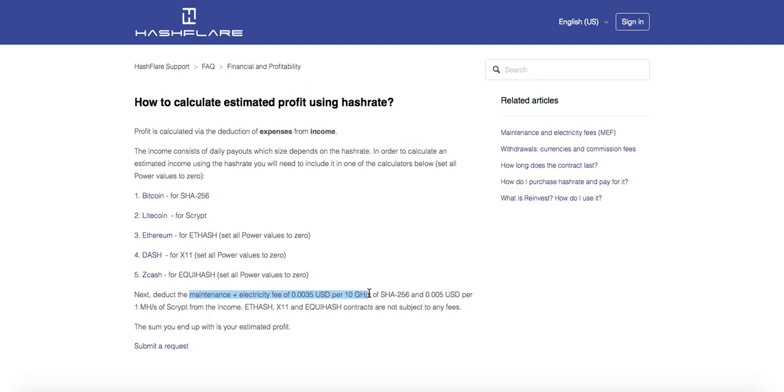So by having the maintenance fee not going down with Bitcoin going down and not going up with Bitcoin going up, this is where it becomes not profitable right now. Because if you've got a fixed cost and a product becomes almost half its value, the fixed cost will not go down with it. It will just stay, and that's where I will now show you why it isn't profitable.